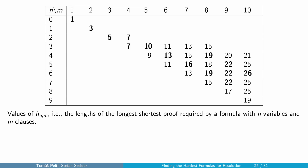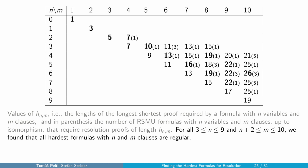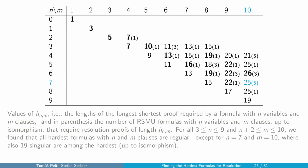So this table gives a slightly more detailed picture. Here are the hardness numbers broken down by the number of variables as well, right? On the rows are the number of variables and the columns are the number of clauses. And in each cell we have the length of the longest shortest proof required by a formula with n variables and m clauses, okay? And in the parentheses we have the number of regular formulas that attain maximum hardness in that cell. We have found that in almost all cases the hardest formulas are always regular, with the exception of 7 variables and 10 clauses, where there are also 19 singular formulas up to isomorphism among the hardest ones. Okay, so this is the detailed picture of resolution hardness broken down by the number of variables.